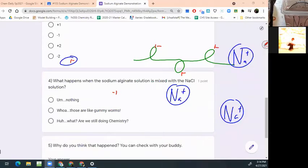Hopefully not. That one looked really non-wormy compared to the other ones. So hopefully we're making worms.